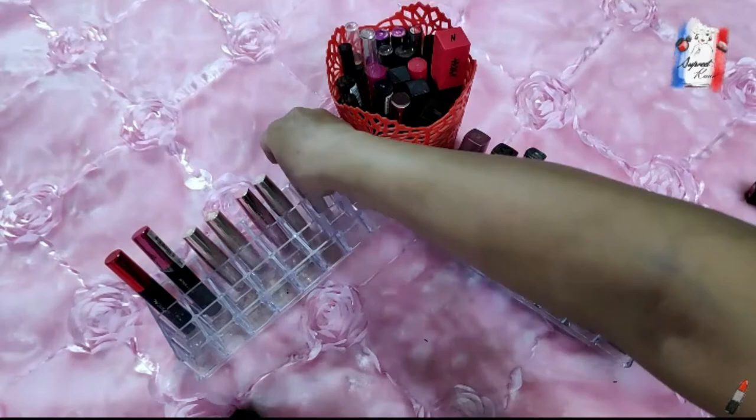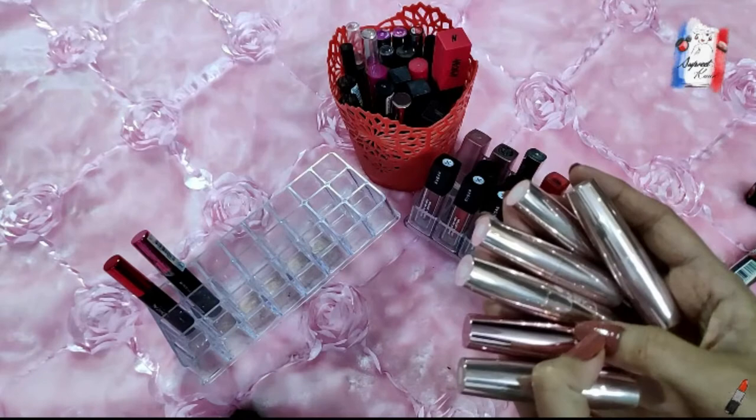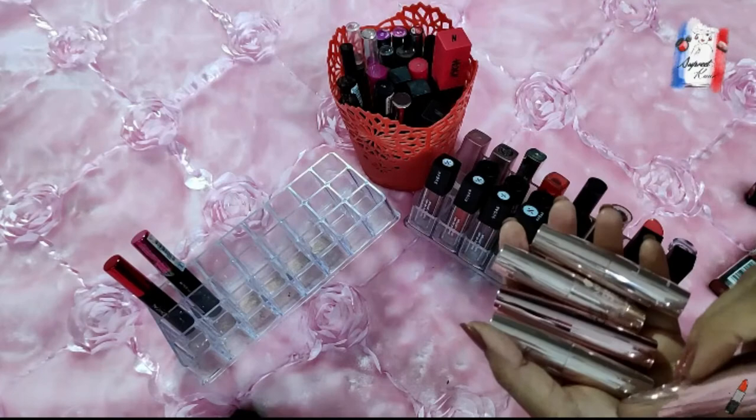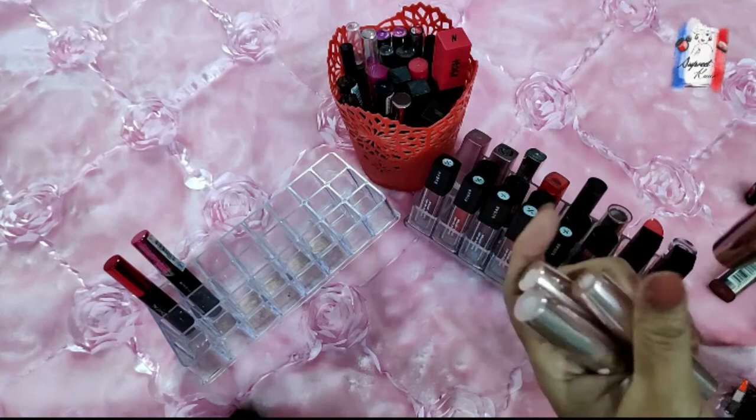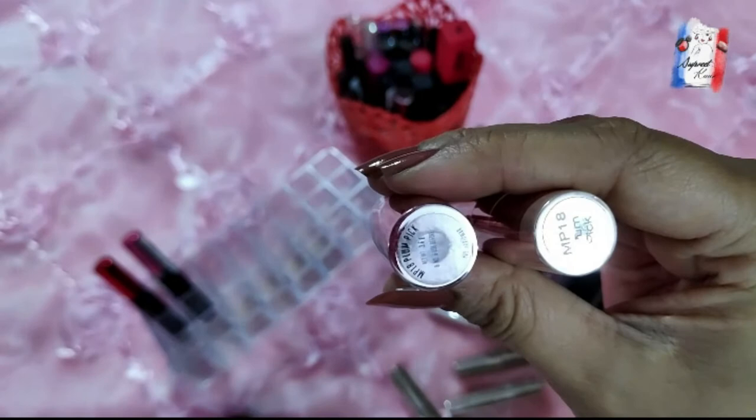The next six are the Lakme 95 collection, and maybe they're not available now because these are my old lipsticks. Among these, as you can see, only one is new and the rest are old ones. But as I'm showing you the swatches of every lipstick of mine, I'm going to show you lip swatches of everyone. These two are the same, this is the old version and this is the new version. These two are the same shade, Plum Pick. I'll swatch just the new one.